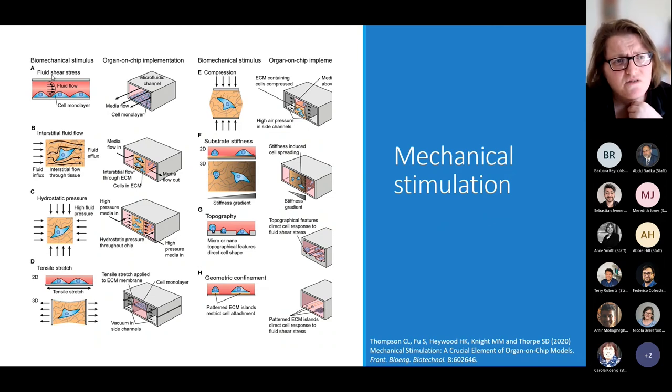All the devices tend to use fluid shear stress to cause a stress over the top of the cells. And then there are some very specific ones, so interstitial fluid flow. And then topography is quite an interesting one. There's a Professor Molly Stevens at Imperial. She looks at things like topography and geometric confinement, specifically towards induced pluripotent stem cells, and then how that changes what cells they become when replicating.